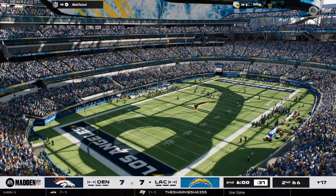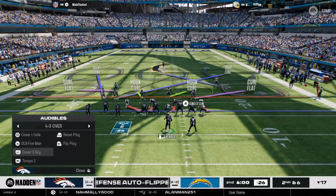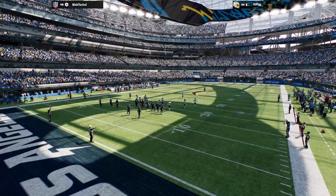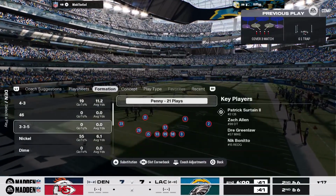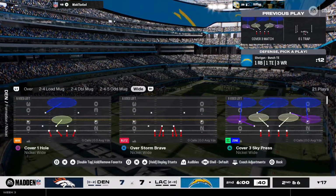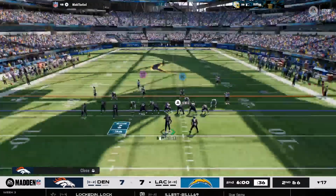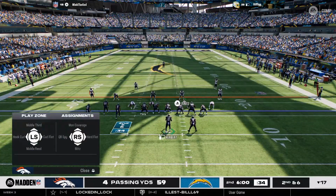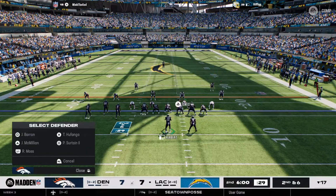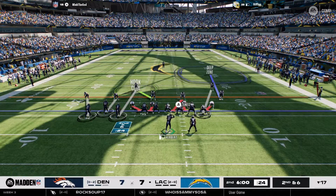It's the Chargers with the football to begin this second quarter. They've got it 2nd down and 6 to begin. Now the Broncos going to use the first of their timeouts. Here's a 2nd and 6. 59. Crowd right.